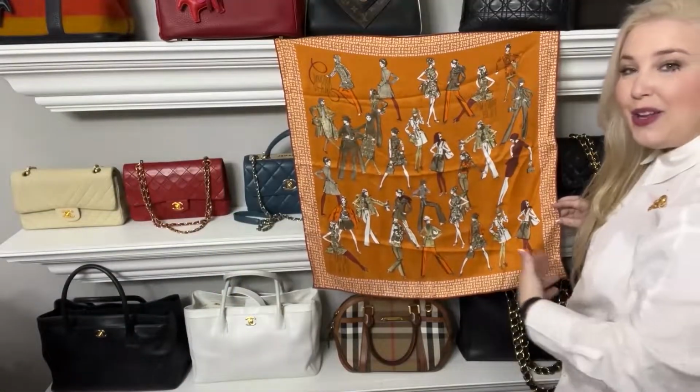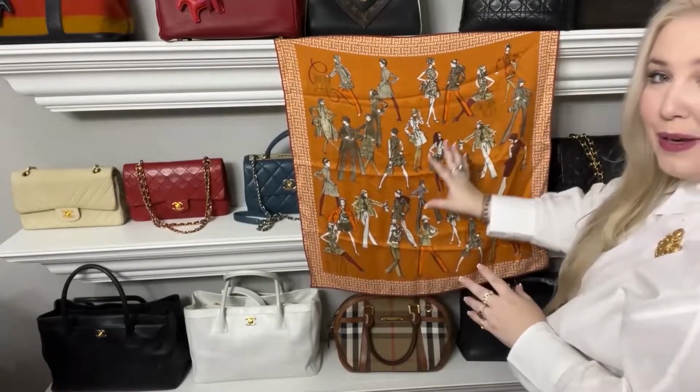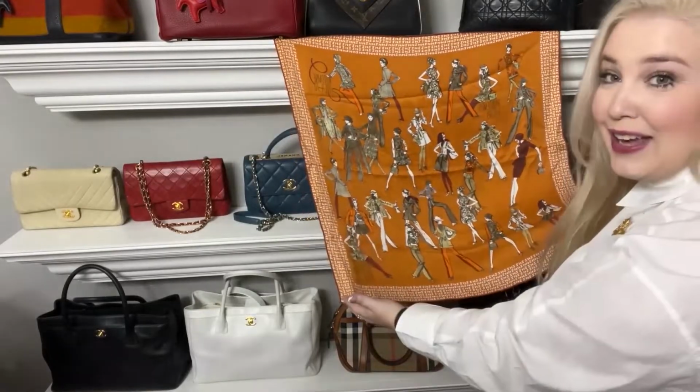You can see how much smaller it is in comparison to the other one. But if I have a smaller wall, I feel like it'll be a really cool little addition to a wall that is like art. So this is my last 90 by 90 scarf until we get into Twillies and another shawl that's kind of in this category. If my camera does not die before the end of this, we will all celebrate together.